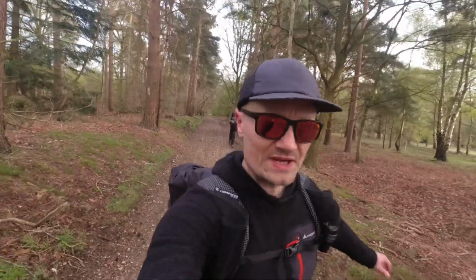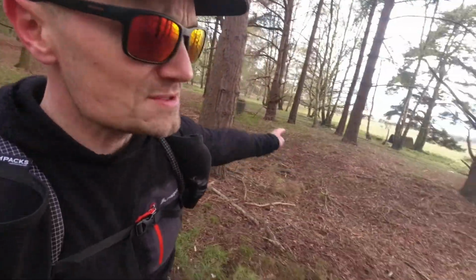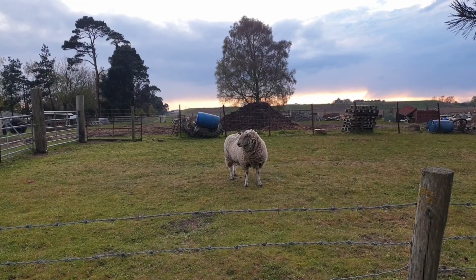So far so good. We've just been going through these nice sort of wooded areas really, walking past a few sort of farms, pigs and whatnot. We haven't seen a single person, have we, Stu? No. No one. Not a very popular pathway.